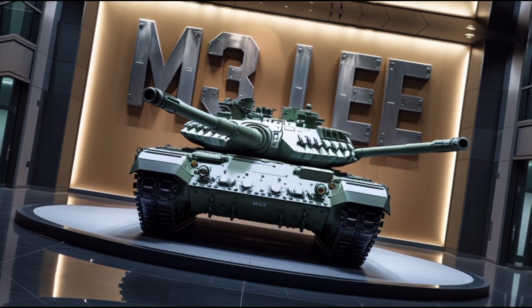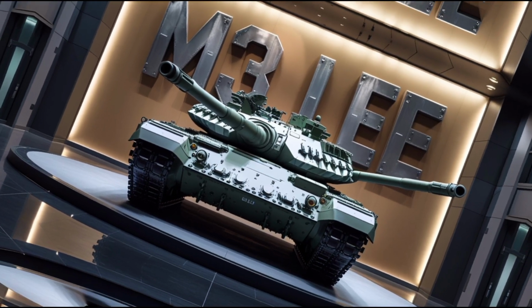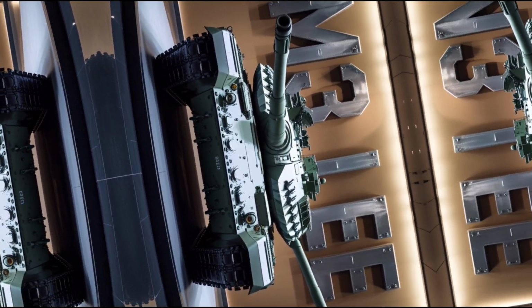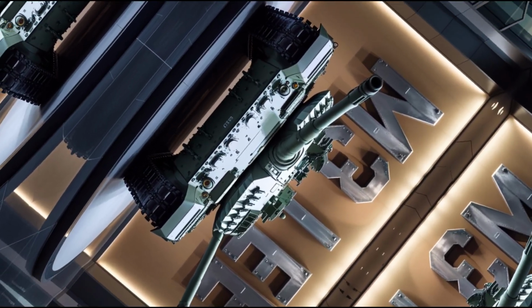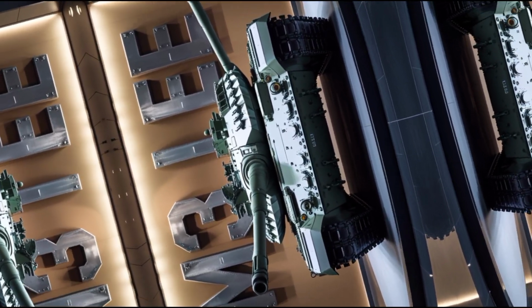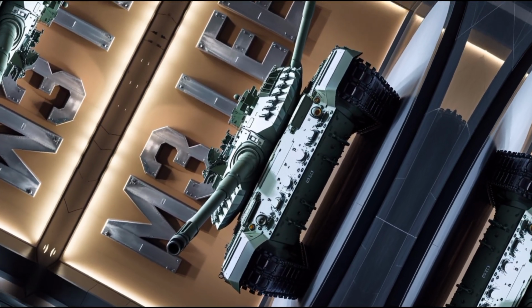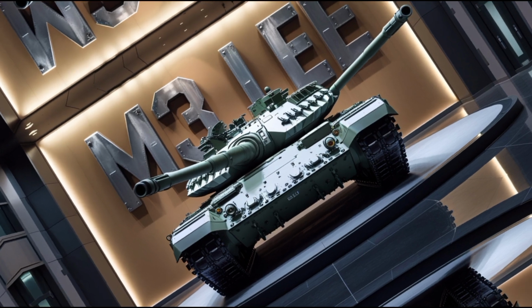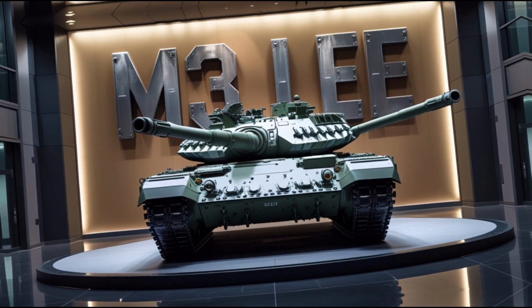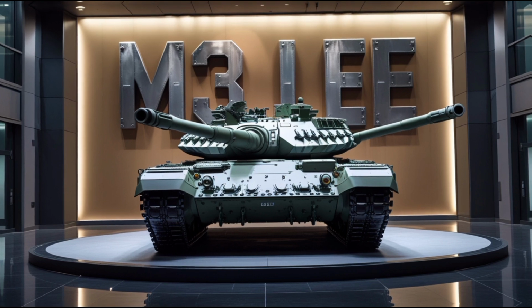Imagine the moment. American engineers sitting at their drafting tables facing immense pressure. The Army needed firepower, mobility, and protection. Yesterday. And so, the M3 was designed not as a perfect solution, but as a stopgap, a temporary answer until something better could come along. But what a stopgap it turned out to be.